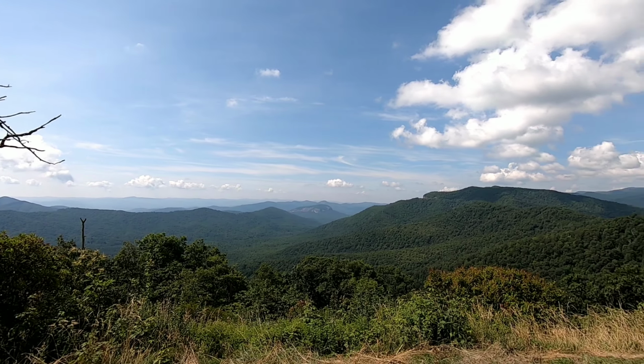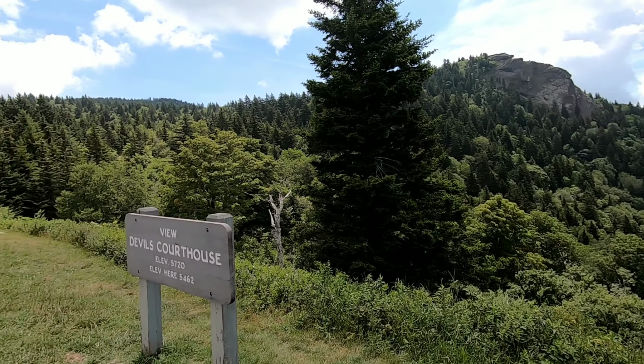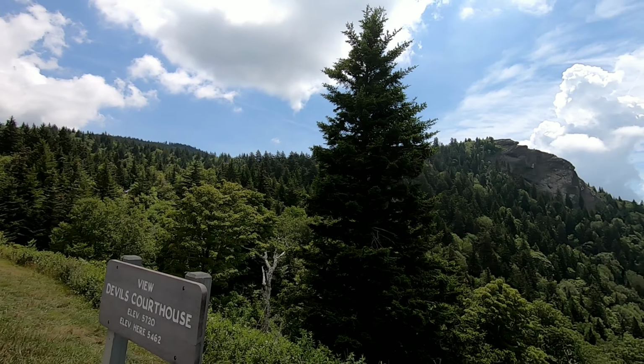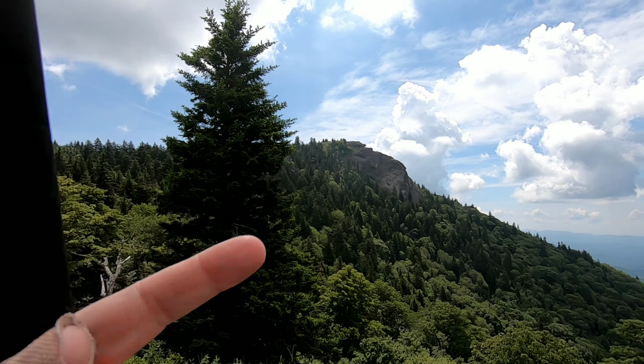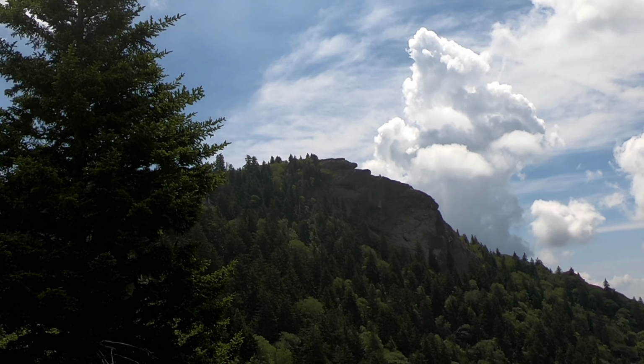Elevation 4,710 feet. All right, here we are at Devil's Courthouse. Right now we're at 5,462 elevation wise, but we're gonna go up to 5,720, and we're going to start there and head up to there. There's little specks of people up there. There's another shot of the top up there. So we'll be up there shortly.